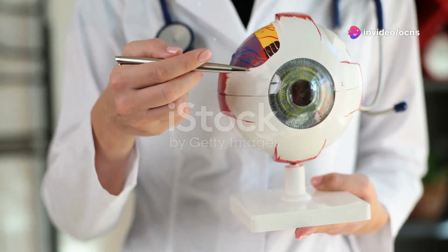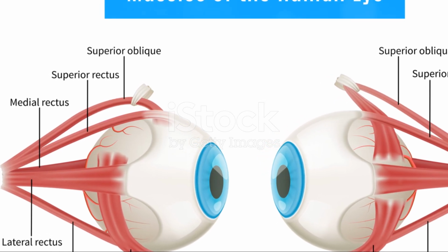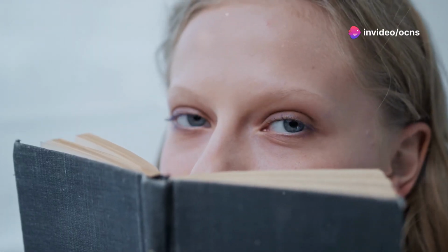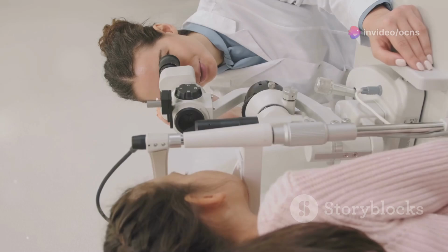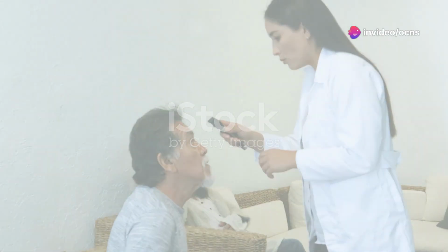The oculomotor nerve, which is cranial nerve 3, the trochlear nerve, cranial nerve 4, and the abducens nerve, cranial nerve 6, work together as a team. They make sure our eyes move together in the right direction. Imagine trying to read if your eyes couldn't focus or follow the words on the page. In this essay, we'll learn how doctors examine these important nerves. Understanding these exams helps us keep our eyes healthy and spot any problems early on.